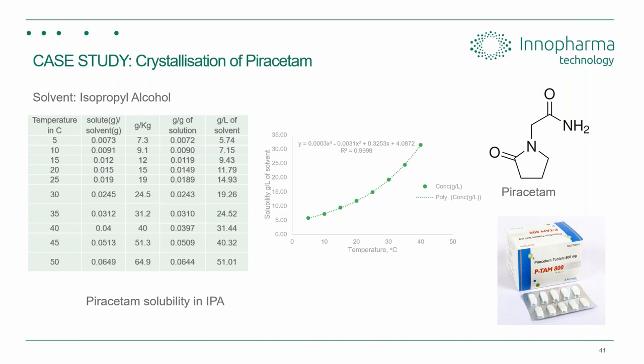So by cooling it back down, we're going to force, and we've already started to force, this nucleation to happen because the solution has now become supersaturated. Okay.